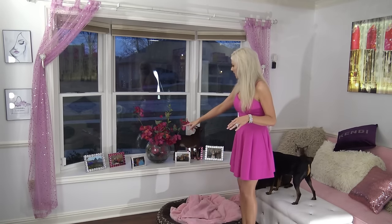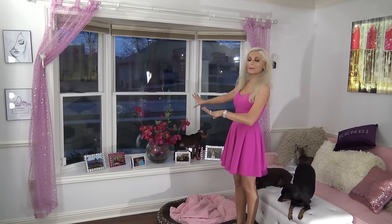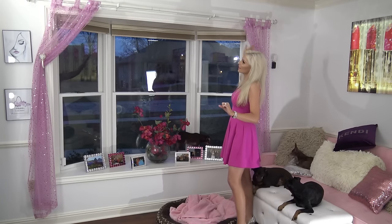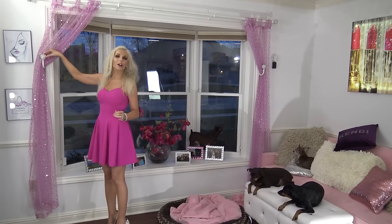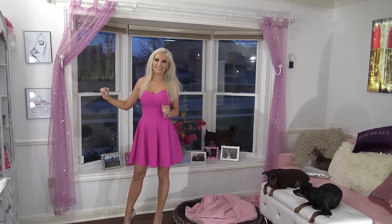And then I love having our photos, and whoop, as I fall. I swear I haven't been drinking. And then pink and purple and orange and all my favorite little flowers that I actually picked up from Neiman Marcus. These little curtains are from Amazon. These cutesy little things are from Bed Bath & Beyond. And then my little wall art is also from Amazon.